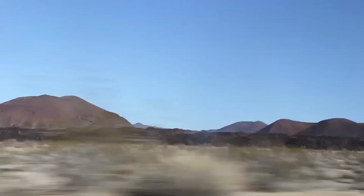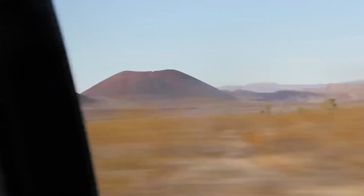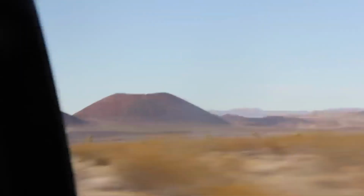Anyway, the lava fields around the area are pretty spectacular. Even though we couldn't do everything we planned for, it was still a memorable trip. Would like to return someday.